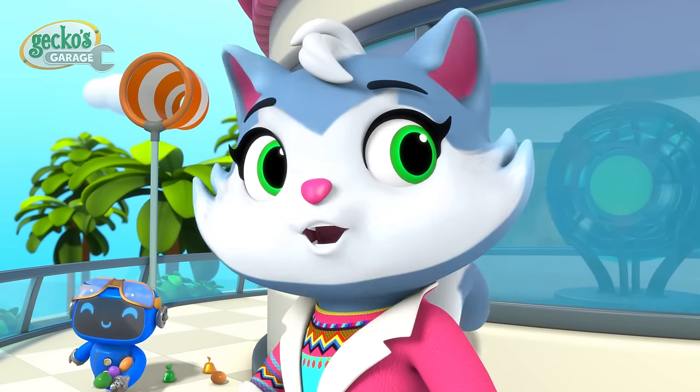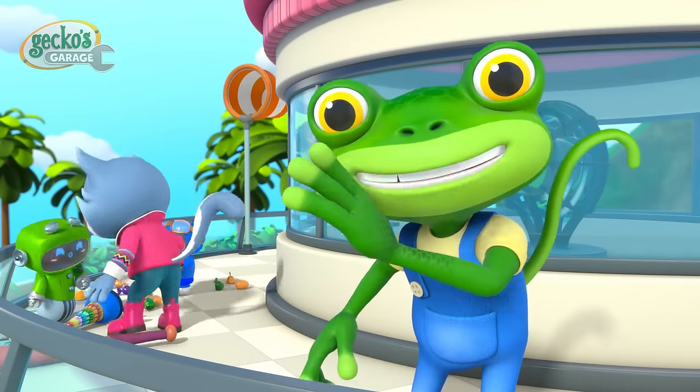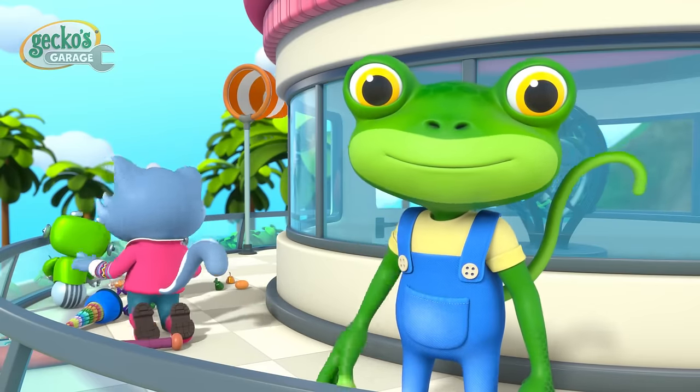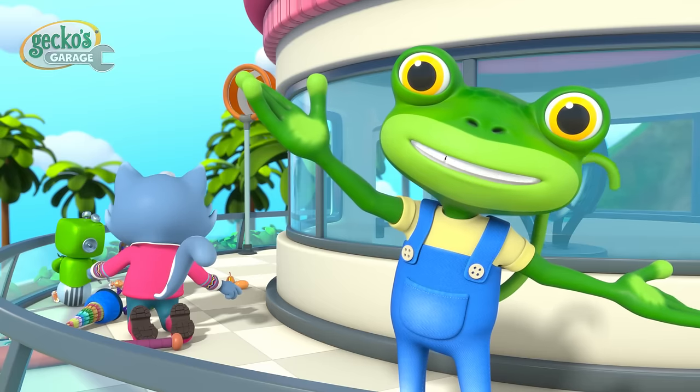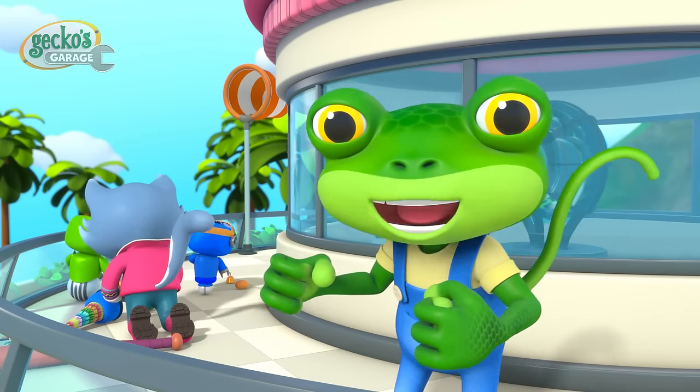Gracias, Gecko. We're here at Cat's base for her birthday today. We've got her a big cake, but she doesn't know yet.